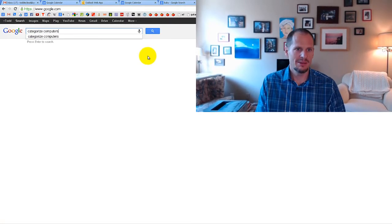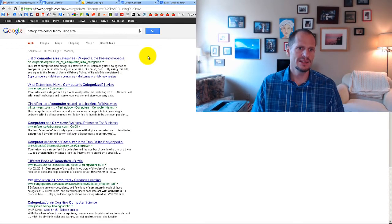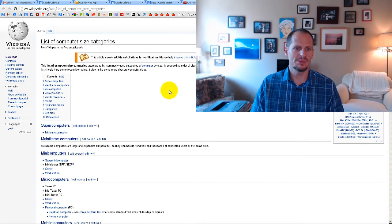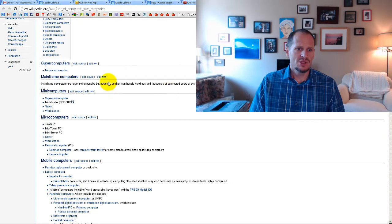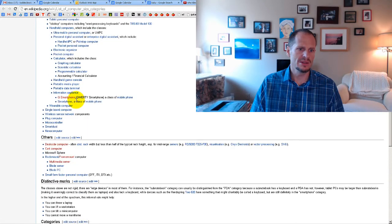Categorize computers by size, right? So if we do that, here's a list of computer size categories at Wikipedia, the amazing online encyclopedia. And we have supercomputers, mainframe computers, and then we have microcomputers and mobile computers and others.